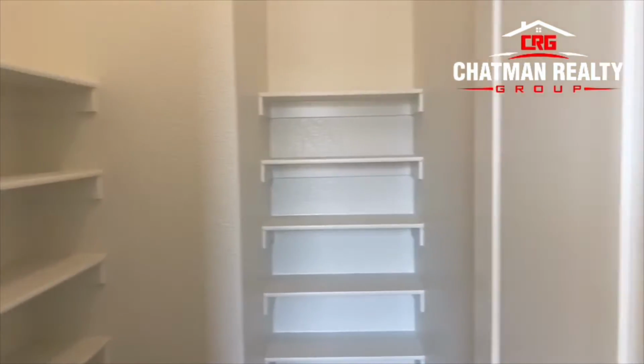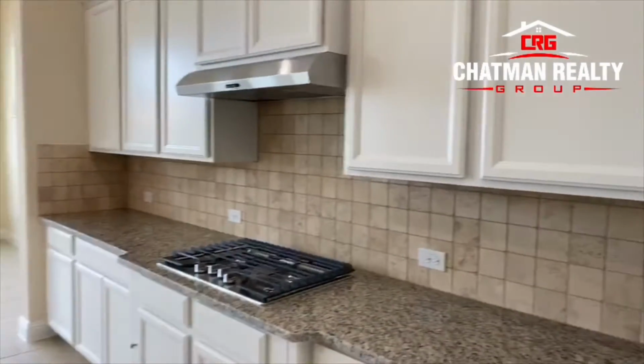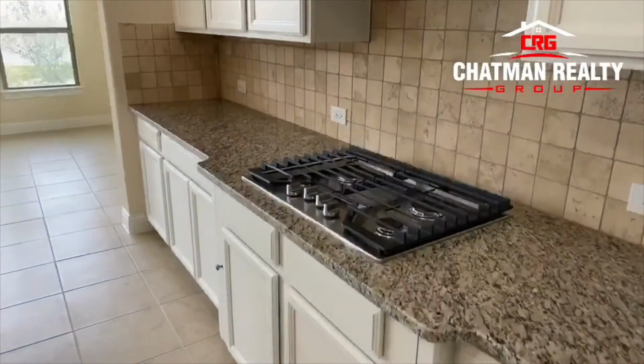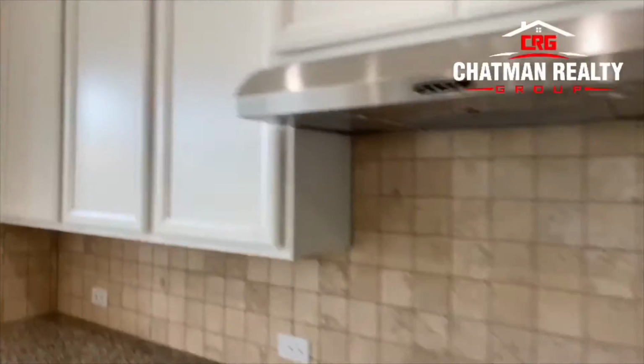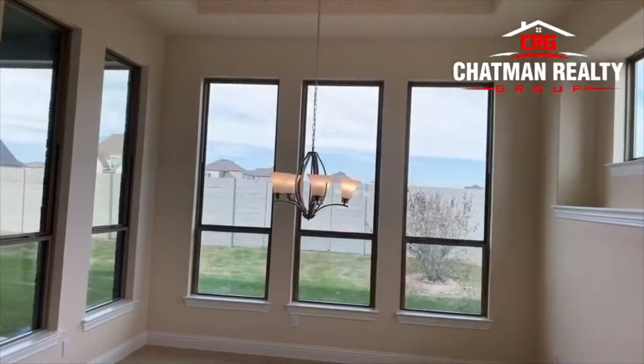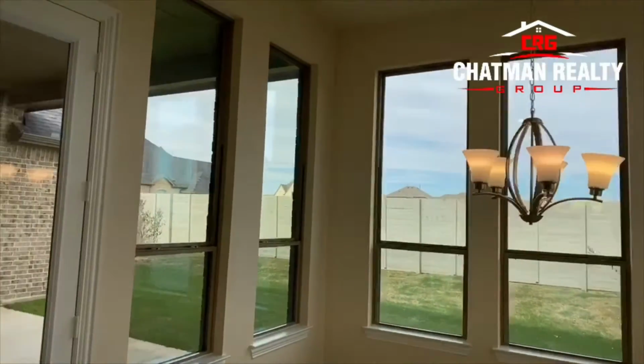To your right, this is the pantry. Okay, so the pantry is actually really nice. It's a decent size. So everything about this place is nice. I love the gas stove. You know, I like gas better than electricity. So that's super nice. And, you know, this is a pretty big area for a breakfast nook. You can put a large table in there.